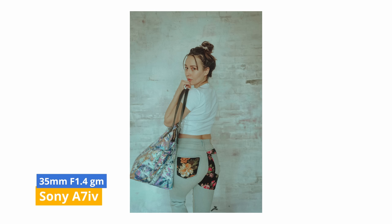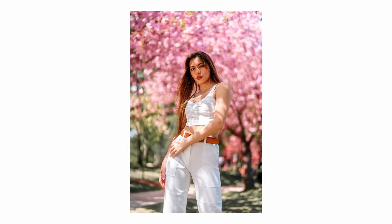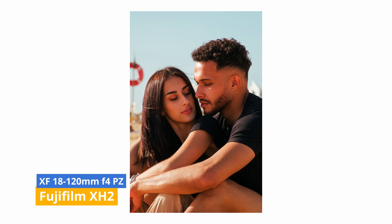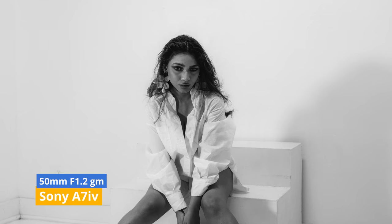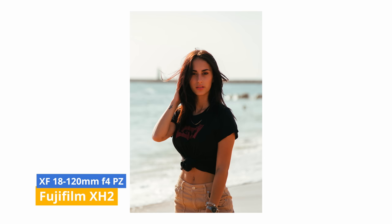And I think the Fujifilm XH2 is more of a complete camera against the Sony A7 IV, in my opinion. It can do everything the Sony A7 IV can do. It's just not full frame. And that could be a deal breaker for some people. With the difference of $500, if you're getting a Fujifilm XH2, you can use that difference to invest in more gear, maybe more memory cards, lenses, or whatever you may need.